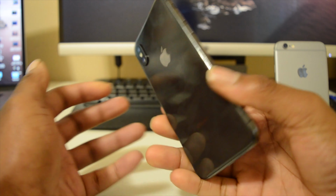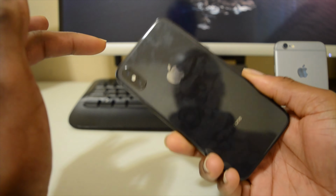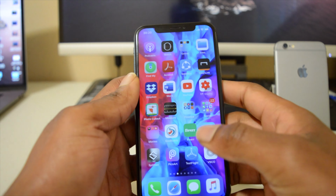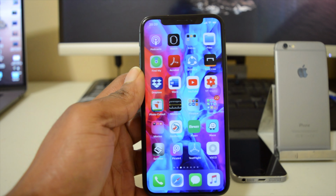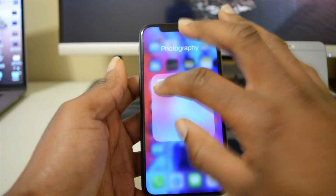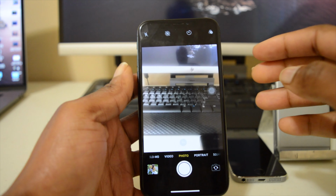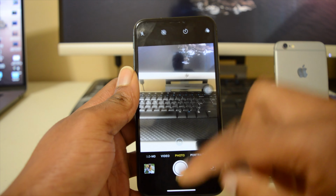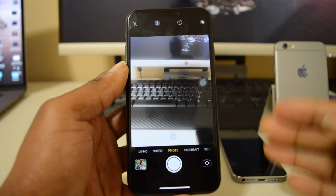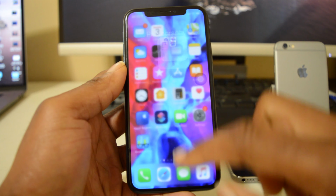So this is my experience that I've had with iOS 13.5 public beta 2 on the iPhone X. The first thing that I would like to mention is that I was having an issue before with the camera app. It would black out whenever I open the camera app, but as you can see this time around, the app is working just fine and I haven't had any blackout screen so far, and hopefully that means that the camera app issue has been fixed now.